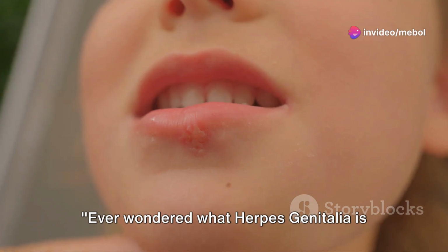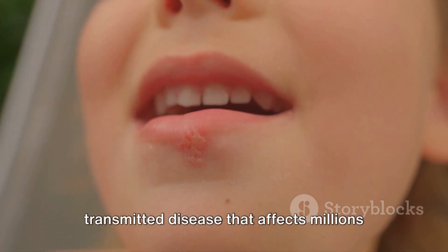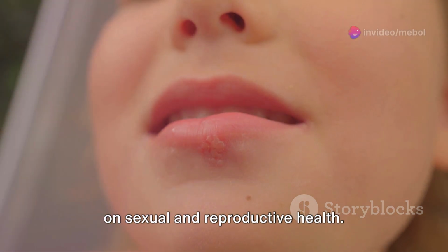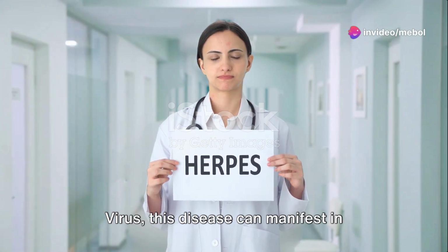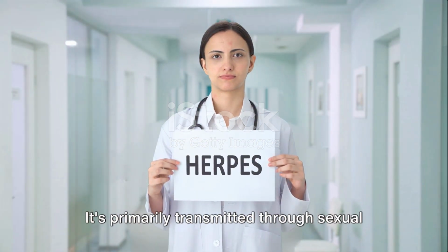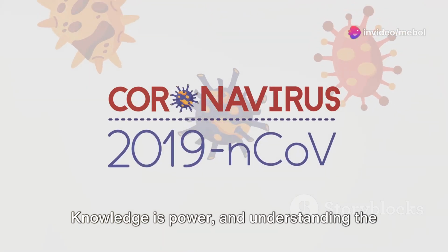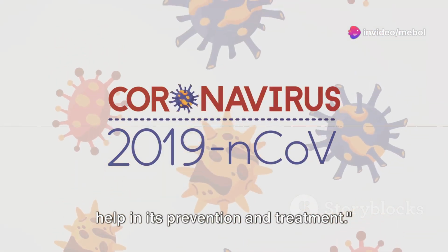Ever wondered what herpes genitalia is all about? It's a common sexually transmitted disease that affects millions globally, leading to significant impacts on sexual and reproductive health. Originating from the herpes simplex virus, this disease can manifest in various forms and severity. It's primarily transmitted through sexual contact, but other forms of transmission are also possible. Knowledge is power, and understanding the cause and symptoms of herpes genitalia can help in its prevention and treatment.